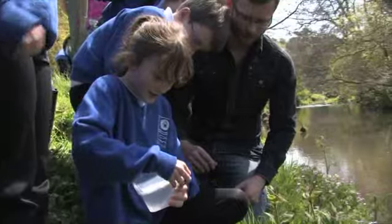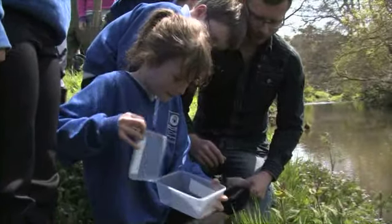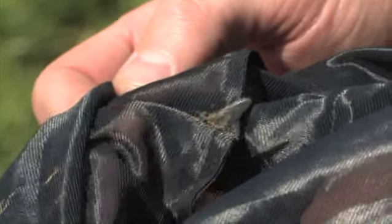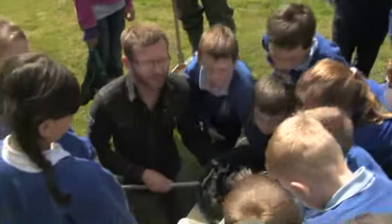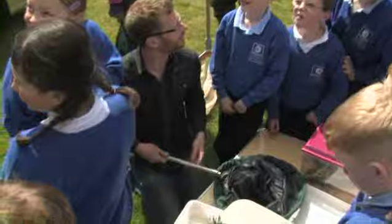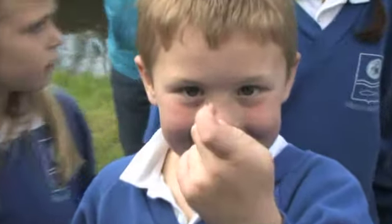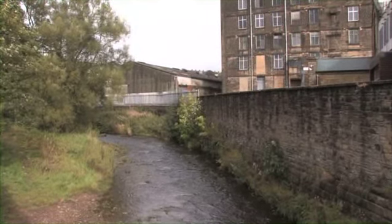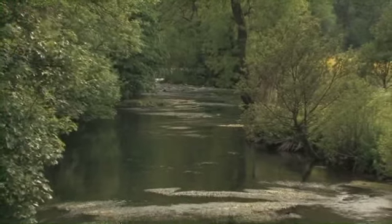The culmination of the children's care is a release day visit to their local stream, which involves further investigation of the ecology of the river and its surrounding environment. Self-sustaining populations of native wild trout are great indicators of a balanced environment both in towns and in the countryside.